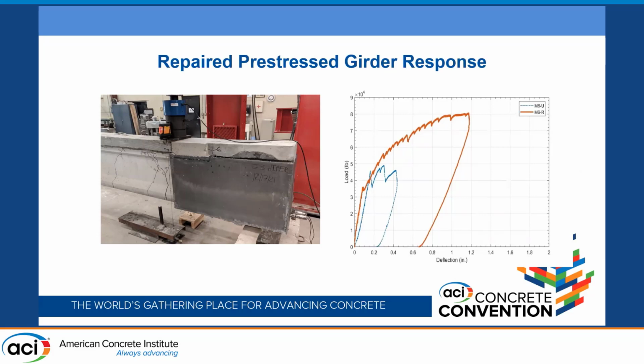Then we loaded the repaired girder in a similar fashion. The controlling failure mechanism was again bond shear failure. We also saw that the capacity was much higher than that of the uncracked girder. This indicates that we are able to completely repair the shear failures, the shear cracks that we had, and we have better section properties when we use UHPC jacketing.